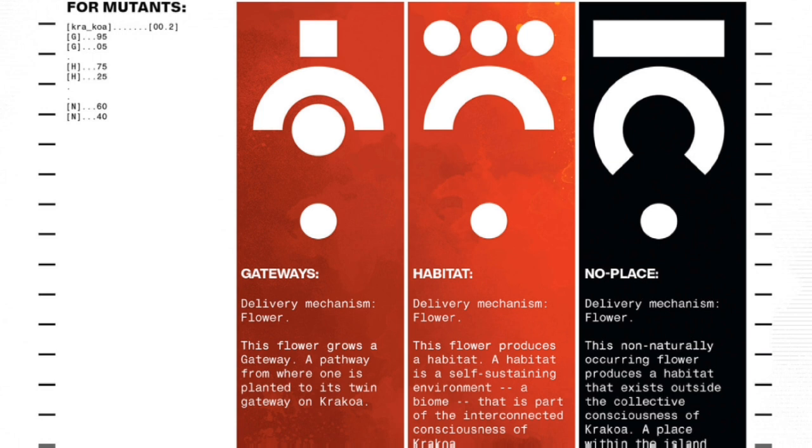And then you got the no places. That's pretty much where it'll take you right out of space and time. This is going to be very important way down the road. Actually, I take that back. We're going to see a no place in the Power of X. But they do become important way down the road.